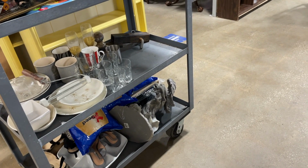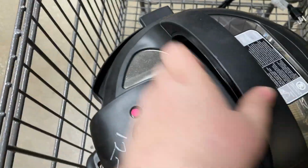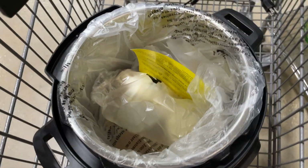And this is when the new cart rolled out. I'm pausing here to show you that little corner area that's empty. Well, that's because it had this in it and I scooped it. It pays to pay attention to the carts coming out of the back of the Goodwill. That is my big reseller of the day advice.